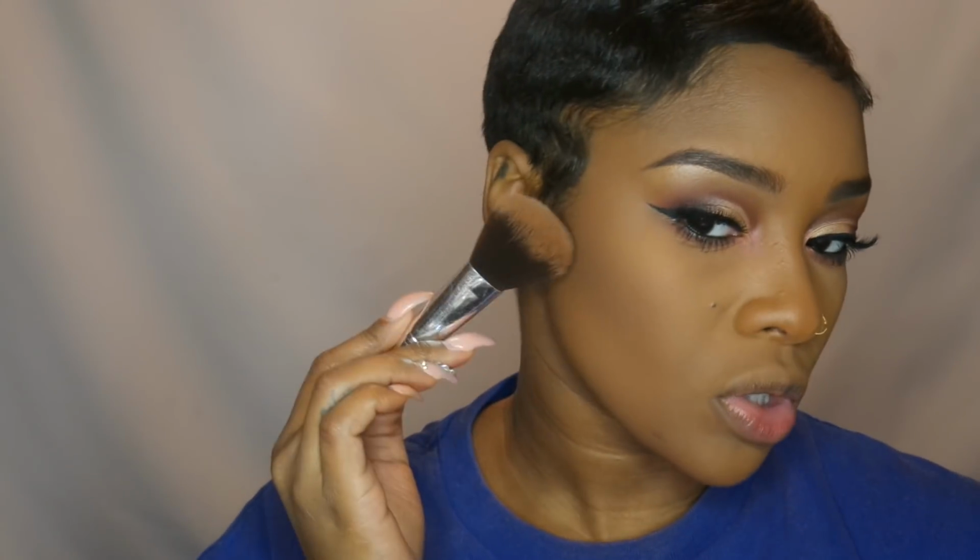Do I look bronze to you guys? Do I look a little, not sculpted, but have a little dimension going on? Let's see a little something. I am still gonna contour because I can't help myself, but I'm not gonna do it as much. I'm just gonna use the same brush, like the edge of it, and just get rid of it in here.